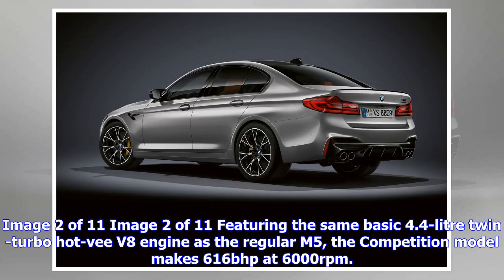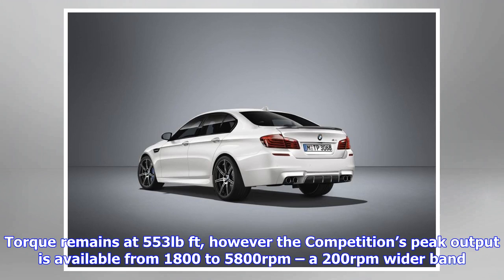Featuring the same basic 4.4-liter twin-turbo V8 engine as the regular M5, the Competition model makes 616 bhp at 6,000 revolutions per minute. Torque remains at 553 pound-feet, however the Competition's peak output is available from 1,800 to 5,800 revolutions per minute, a 200 rpm wider band.